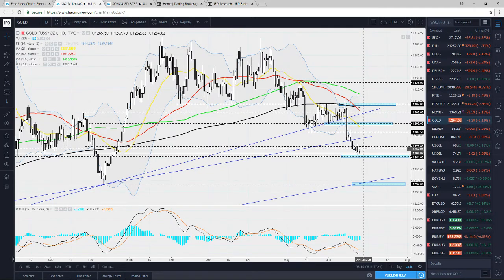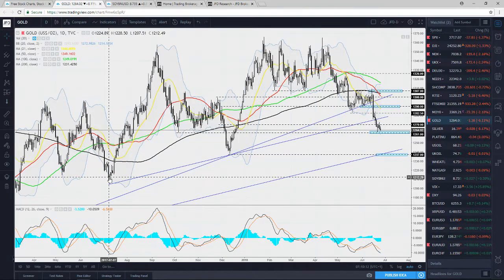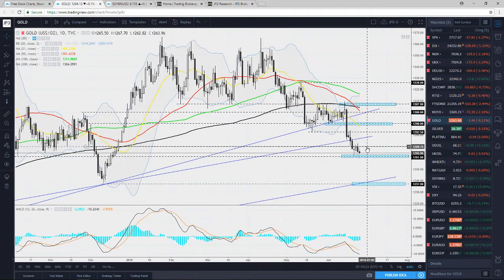On the upside, well, a break above the 1270 area could be seen as a slightly more bullish scenario, and we could maybe end up testing this trend line here, this slightly shorter term trend line that has been running since July last year. So we could end up testing that from above, from underneath, I do apologize, but like I said, only if we get a nice break here above the 1270 mark.